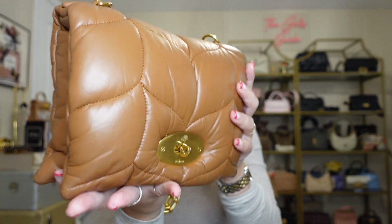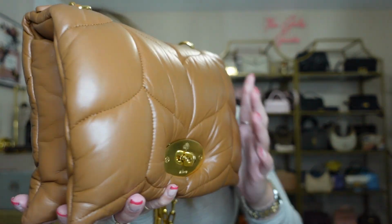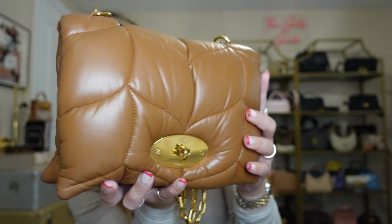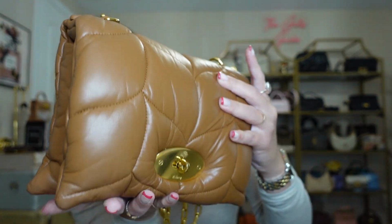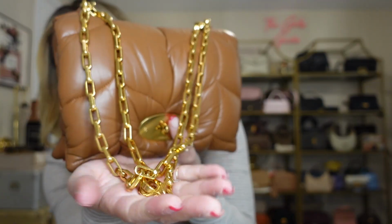So this is the Mulberry Little Softie, and this is in the shade Tobacco. So this is like a very juicy kind of tan. I would say it's giving a little bit of a cinnamon butterscotch kind of color, and this bag goes with so much, but it also fits way more than you would anticipate. And I love the gold chains.